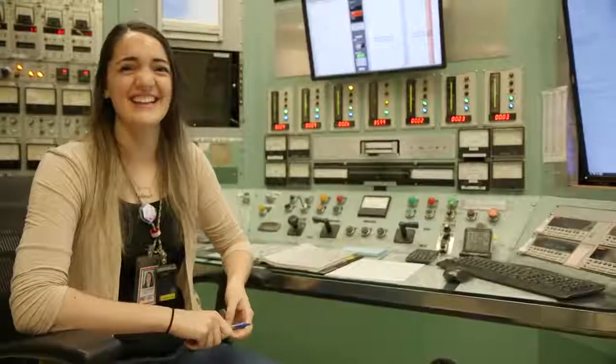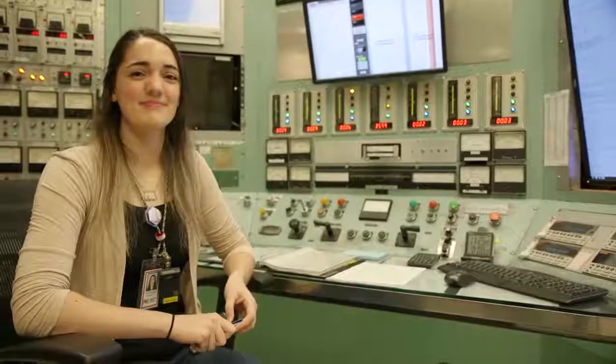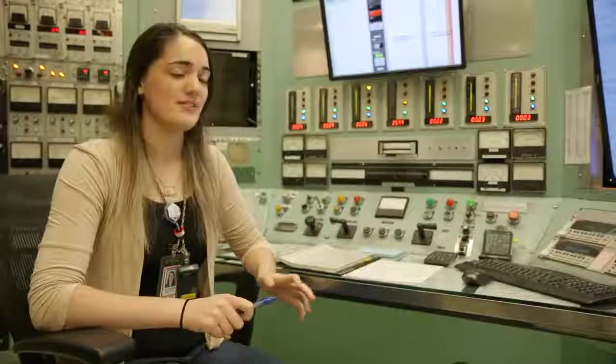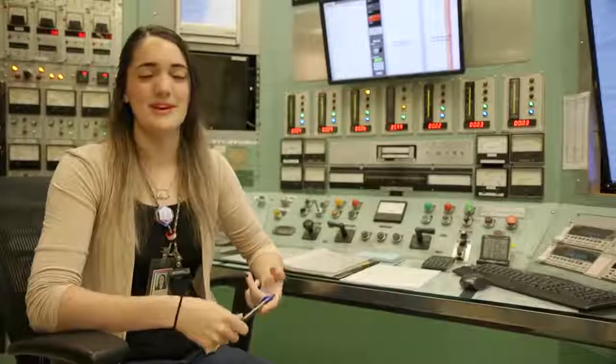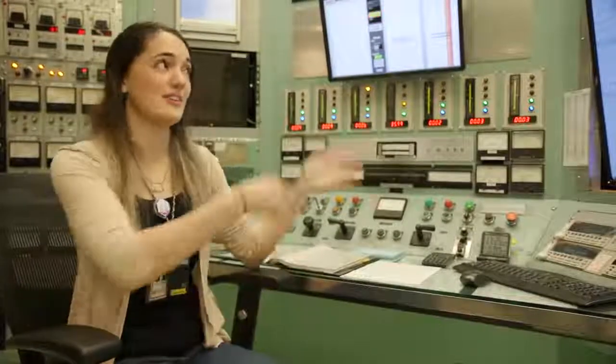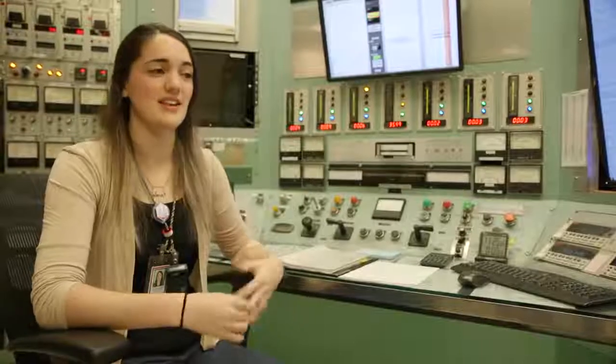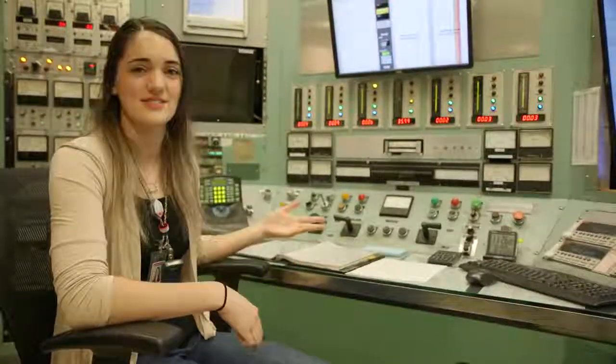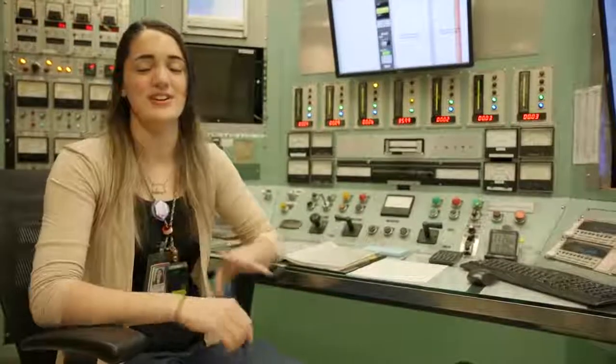Okay, so what kind of training do you have to go through to be able to sit at this console? So there's a lot of studying through systems manuals, technical specifications, all the alarms and procedures, and then there's hands-on training where you come and sit training watches and perform practice startups supervised by your training supervisor.